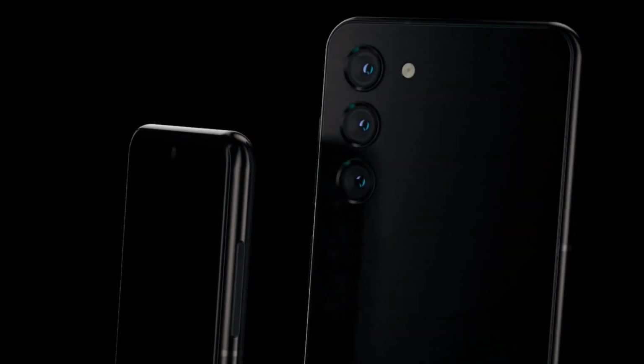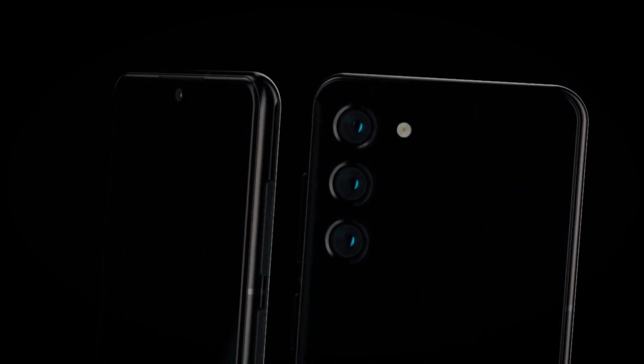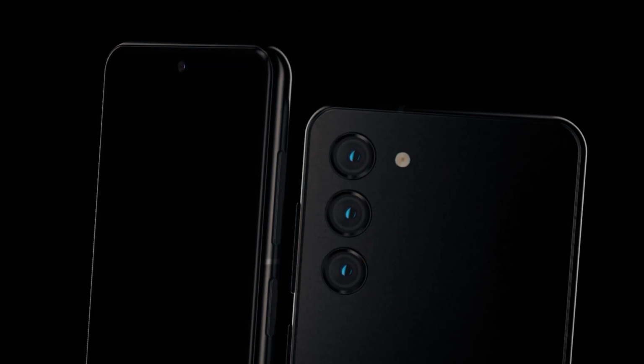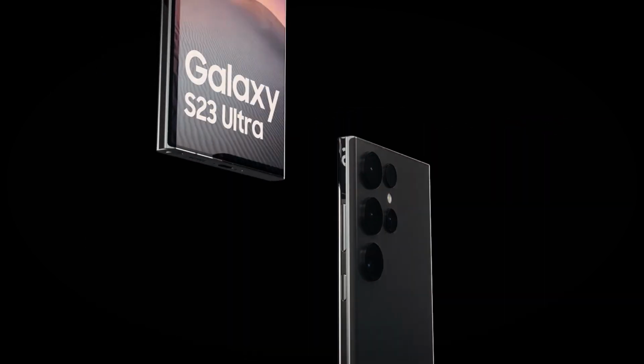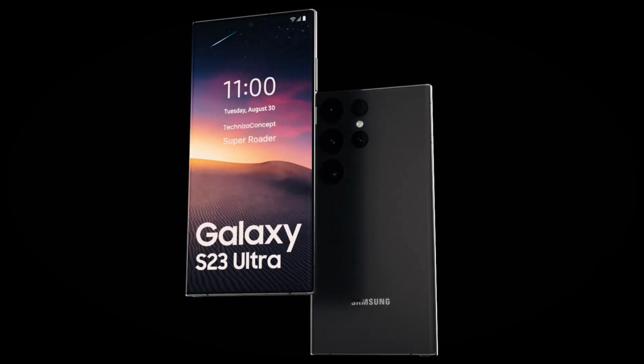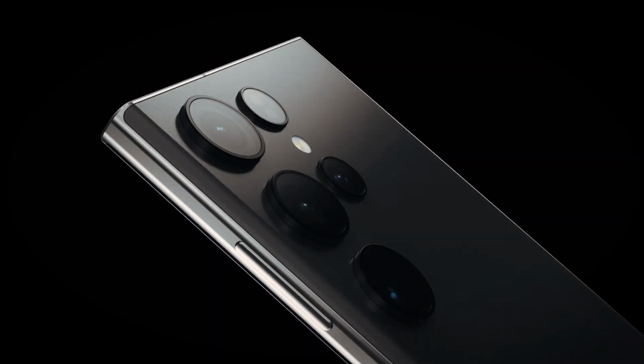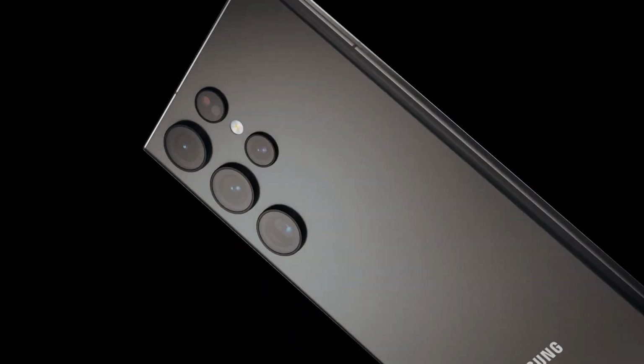Also, cases made for all 3 versions of the Galaxy S23 were recently made public, which seems to back up these renders. Reports say that the Galaxy S23 Ultra's camera would have a resolution of 200 megapixels. This will be a big improvement over the Galaxy S22 Ultra's camera, which was only 108.